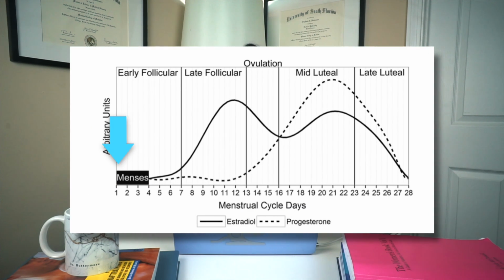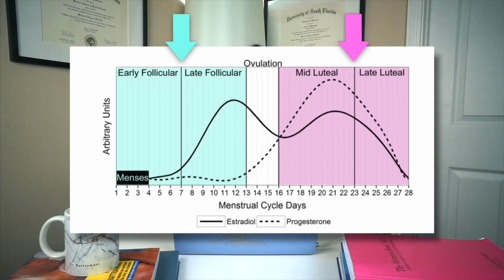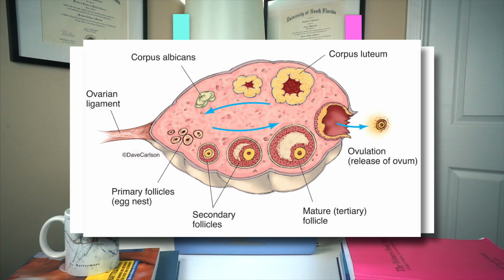So day 1 of the cycle begins at the onset of bleeding, and this will last about 3 to 5 days, and the remainder of the 28 days are split up into 2 distinct phases, the follicular phase and the luteal phase. Now, as you can see, the follicular phase is typically the first half of the cycle, and the luteal phase is the second half of the cycle. The luteal phase officially begins when you ovulate, or when an egg is released from the ovaries.